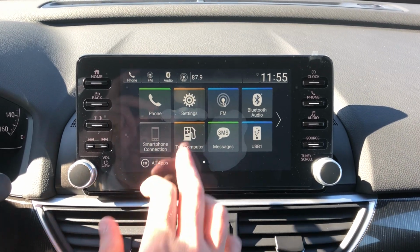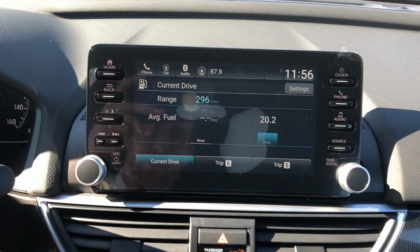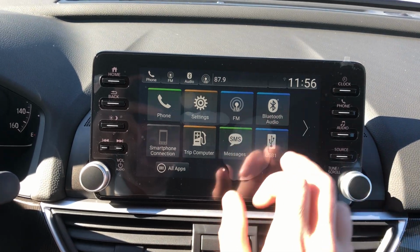You've got a trip computer. Just a nice little way to bring that over here with a little more information. Text messages.